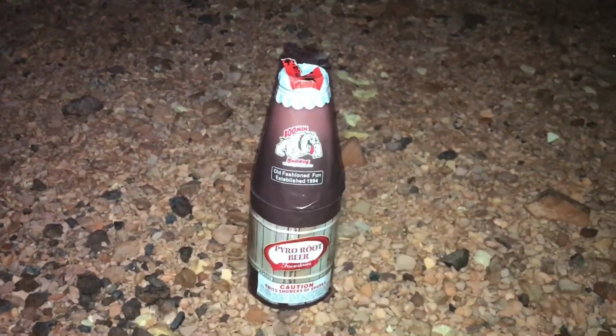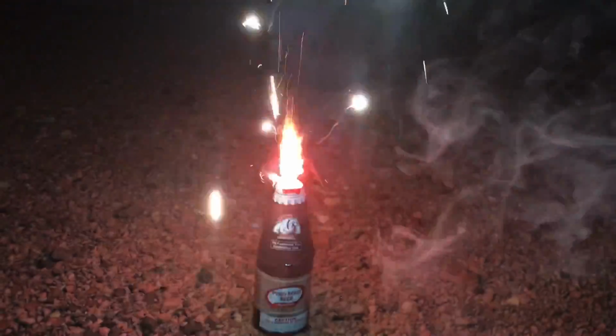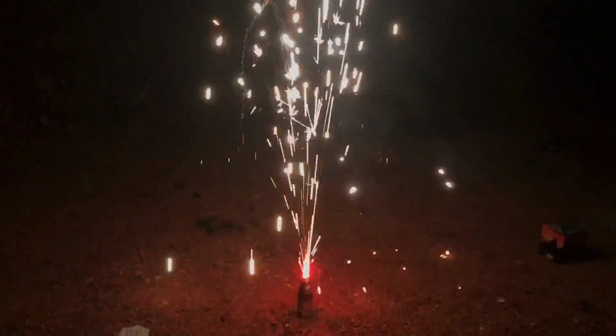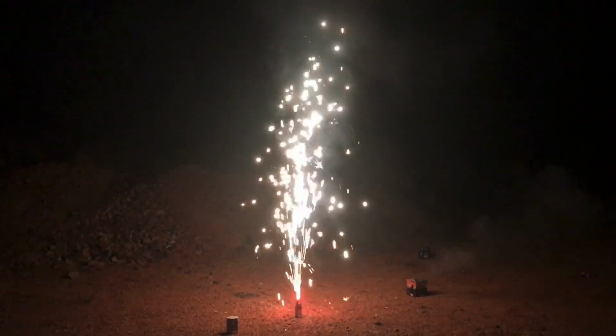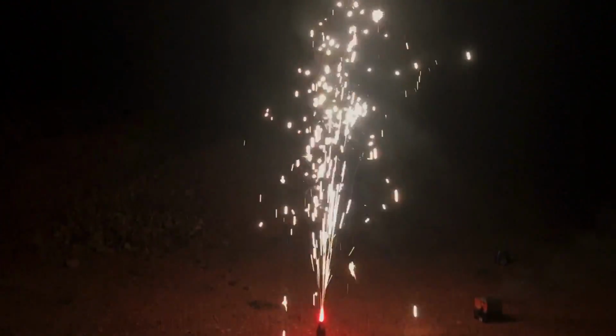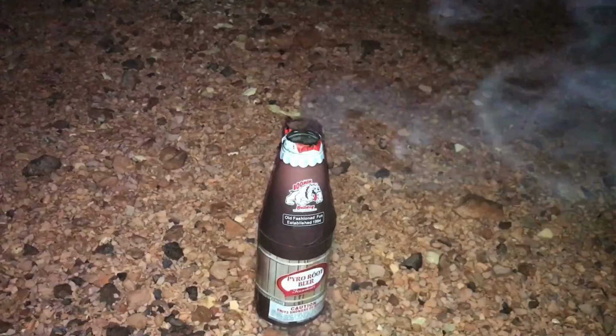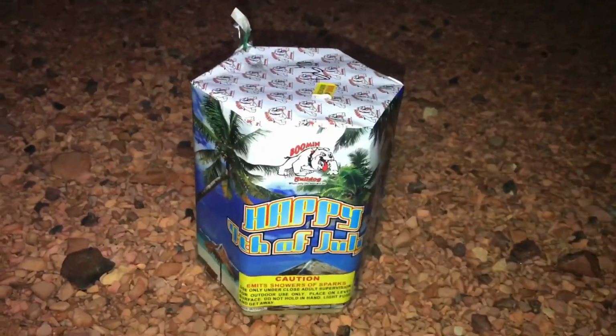Now we're gonna try Pyro Root Beer. This is another firework fountain by Boom and Boba. It's got some height to it. Gorgeous fountain, very nice height for such a small little guy. All right, this one is actually called Happy 4th of July. It's a firework fountain by Boom and Bulldog. Let's check it out.